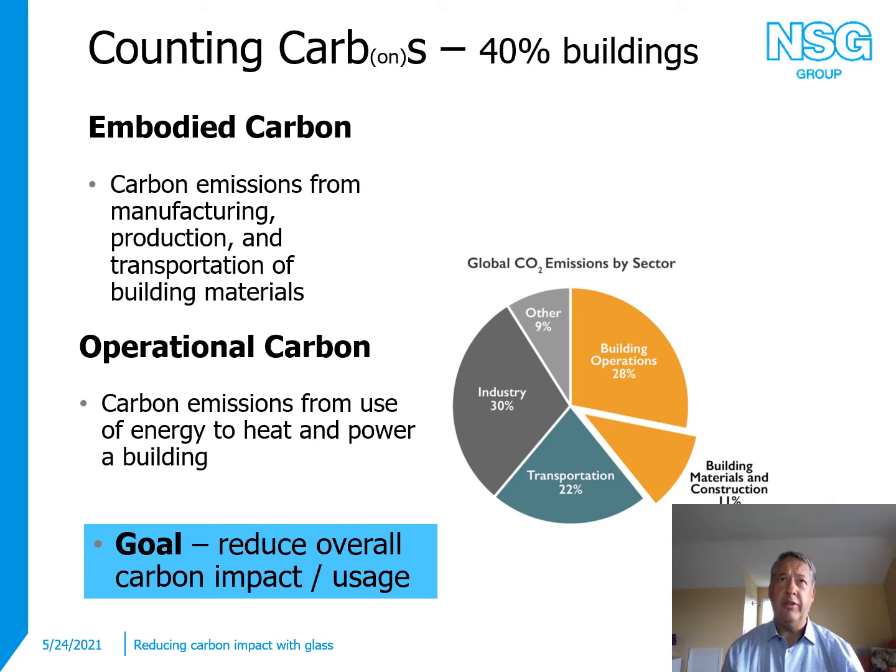And that's the stuff that we're typically very familiar with: how does the energy perform? Is it a good insulator? What's the heating and electric bill? All those sorts of things.